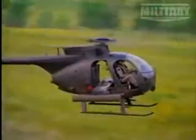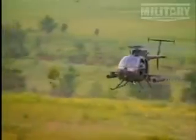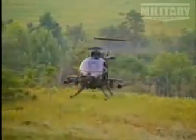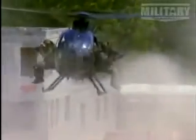Since Vietnam, the Cayuse has evolved. The latest AH-6 and MH-6 models are mainly used by the Special Forces, and its nickname has changed to the Killer Egg. It's still flying in Mogadishu in 1993. It's still providing command and control systems in Iraq in 2005 because it is such a versatile little airframe for all those small things on the battlefield that need to be done by a versatile, nimble aircraft.